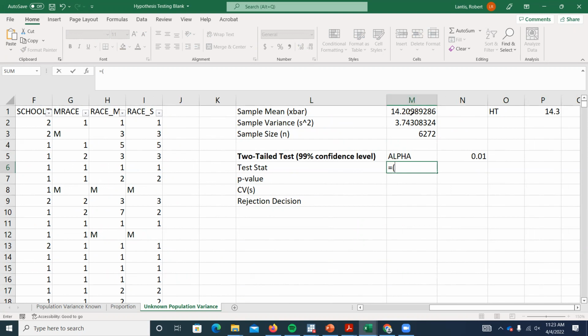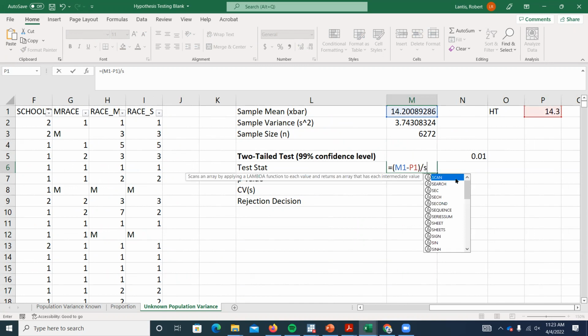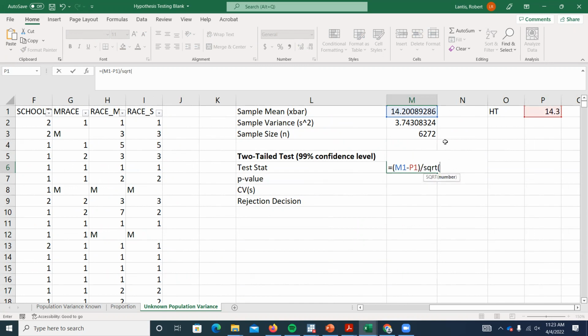So I'll take my sample mean minus that assumed true mean. Then divide it by the square root, which is SQRT in Excel, of my sample variance divided by my sample size. So all I'm doing is using Excel with my calculator, clicking on the cells where I have each of these four things.